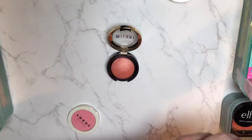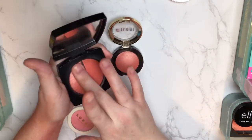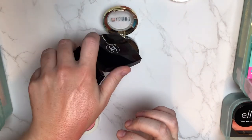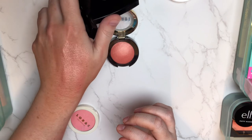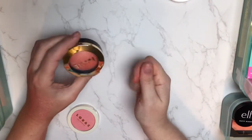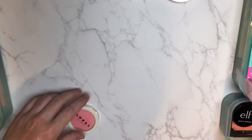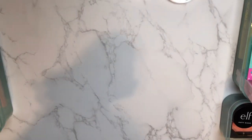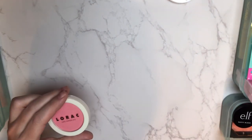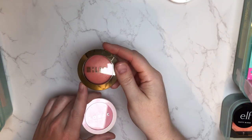Let's compare just for funsies. It reminds me so much of this side. I guess the Chanel one's a little more pink, but they're pretty close to being twinsies. I'm going to hang on to this just because I don't have a lot of drugstore blushes for videos. But if you're looking for a nice dupe for a really expensive blush, I totally would recommend the baked powder blush. Yeah, just the Milani with the gold ring like that.